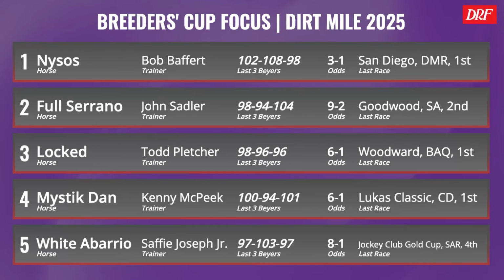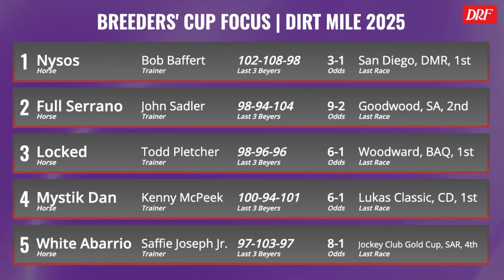But he probably will line up against the winner of the Breeders' Cup Dirt Mile last year. That is Full Serrano, who got ranked second on this list at 9-2 odds. And Mike, this is a horse that is probably just best going the mile distance. They've tried to stretch him out a couple of times to see if he belongs in a race like the Breeders' Cup Classic. They did it most recently in the Goodwood.